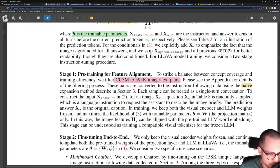It's not really an instruction tuning data set. It's more of a captioned image data set, but they're pretending that it's an instruction data set where you're basically just saying, describe this image, which is the language instruction. The prediction answer XA is the original caption. In training, we keep both the visual encoder and the LLM frozen. So they're not really pushing gradients into the CLIP ViT or into the Vicuna language model.